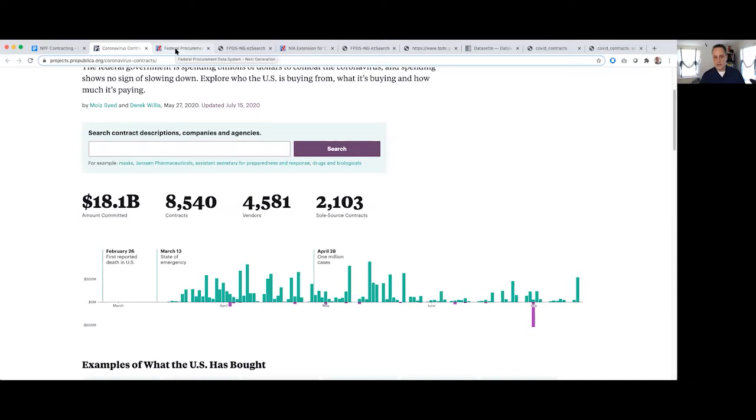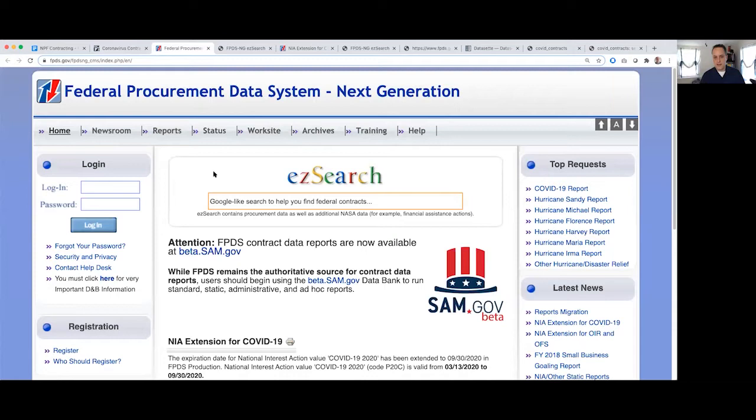So I first had to think, where do I get federal contracting information? And I found my way to this site that some of you might recognize, called the Federal Procurement Data System, Next Generation. It is not quite of the Star Trek variety, and ironically it's being phased out, but it's still called Next Generation at this point. We've come to know this as FPDS, because what's government contracting without an acronym, right? FPDS is a site that you can use to search for contracts.